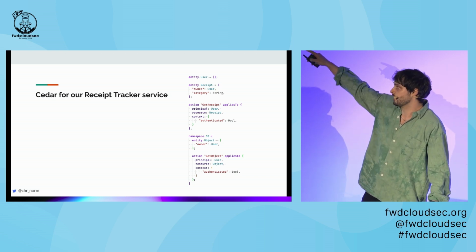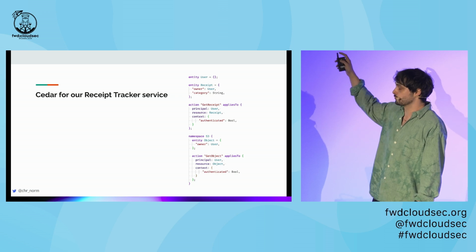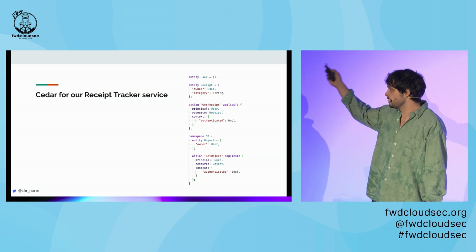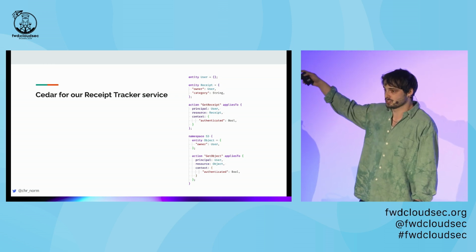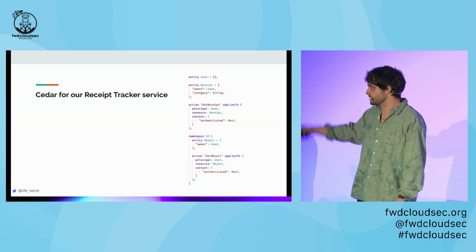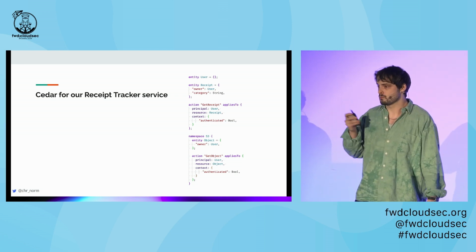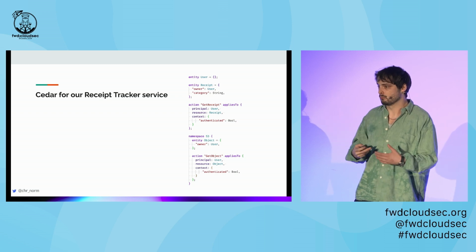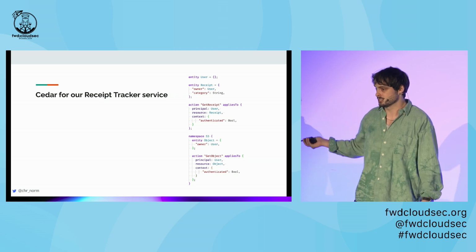And you can see here that I've got a model for my application that I'm building. I've got a user, I've got a receipt, which can be owned by a user. I've also got an action called getReceipt, which a user is able to go and call on a particular receipt. What I wanted to point out in particular is that I can also model S3 and I can model cloud provider APIs in Cedar as well.